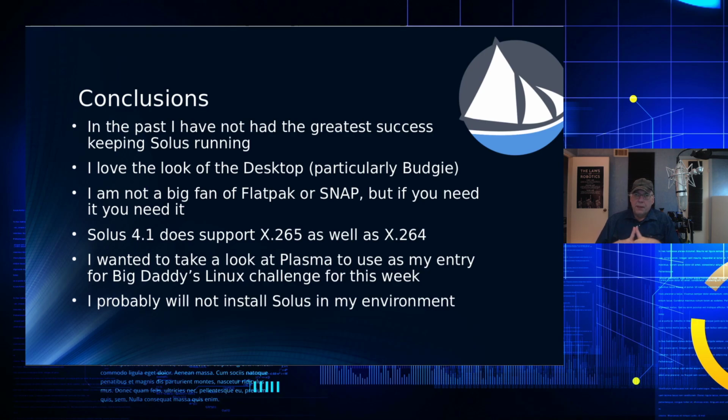Budgie is beautiful as well, but I'm just not a big fan of Flatpaks or Snap. I'm just not. If you want to use that, great, knock yourself out. I guarantee you will have trouble.